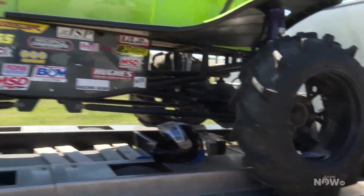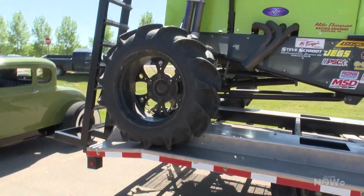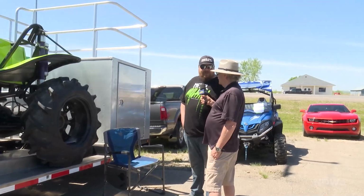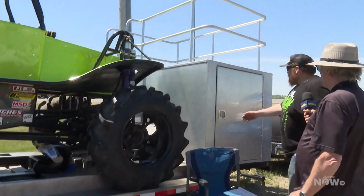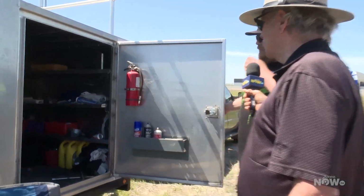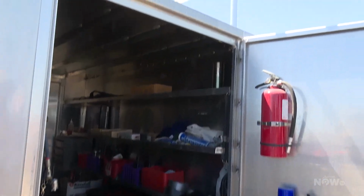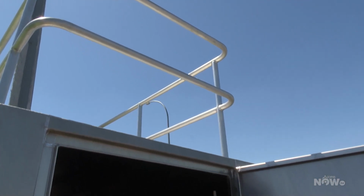So tell us about your trailer. What have you got here? Did you build this trailer? No, the guy that built this truck, his name was Nick Groff out of Florida. Okay. And he built the truck, and then he built the trailer for the truck. So you got your whole shop right in there. Yeah, the whole shop's in there. And then you got a viewing platform up there. The kids like to sit up there, and you can kind of watch the races from up there.